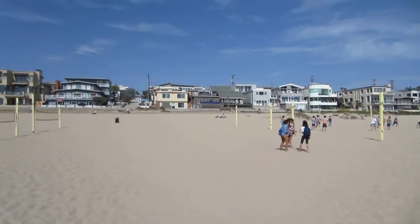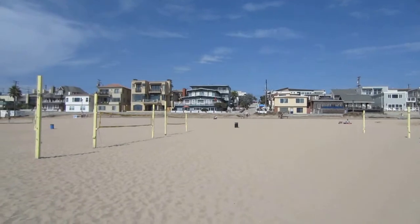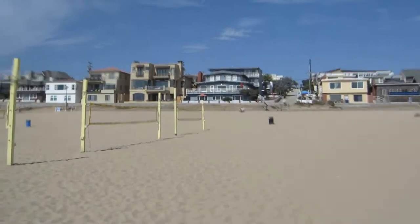Hey guys, look at these houses. Let's see if I can get in a little bit closer. Could you imagine having a house right on the beach?